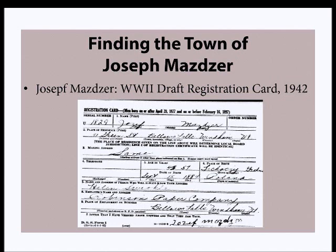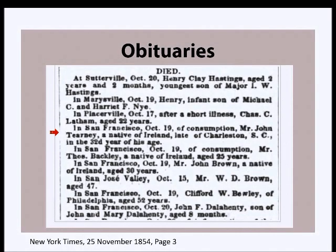Joseph Masder was also an Eastern European immigrant. Now, his World War II draft registration card gives his place of origin as Lystrachi Grodno in Poland. But if you look at his birth date, it was 1884. Poland ceased to exist for over 100 years after being partitioned in the 1790s. So at the time that Joseph Masder was born, the town was under Russian governance.